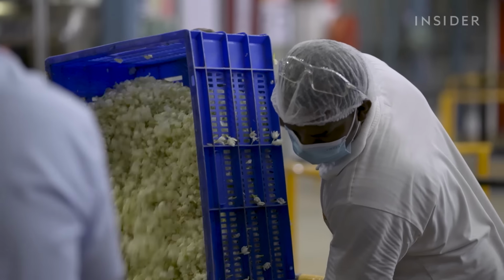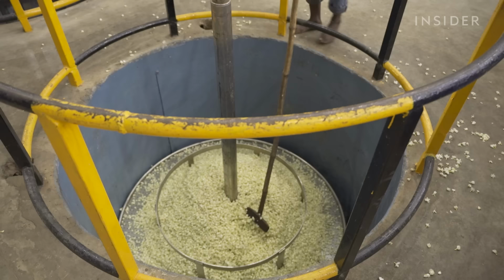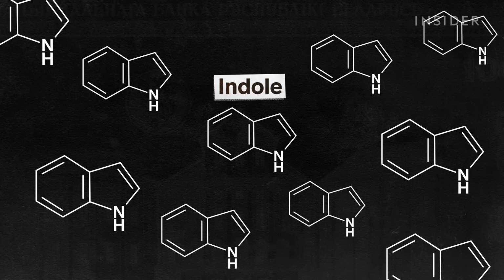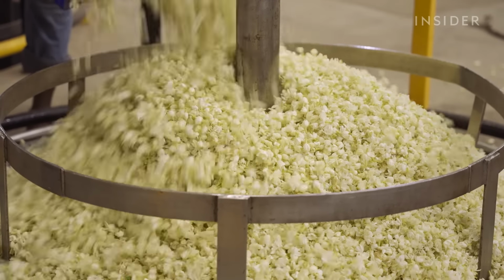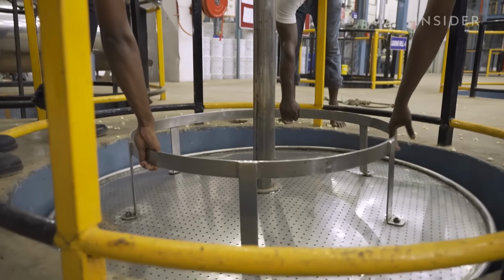Like several other white flowers, jasmine is rich in indole. Ironically, indole is found in feces too. In the case of feces, there's too much indole, so it produces an unpleasant smell. But in limited amounts, it creates an appealing aroma, as it does with jasmine.